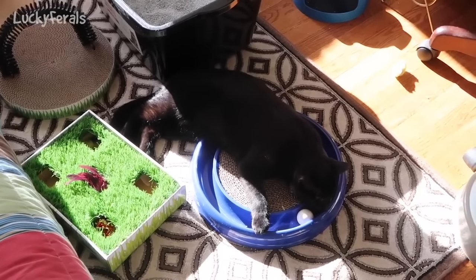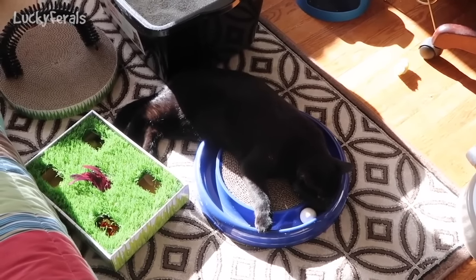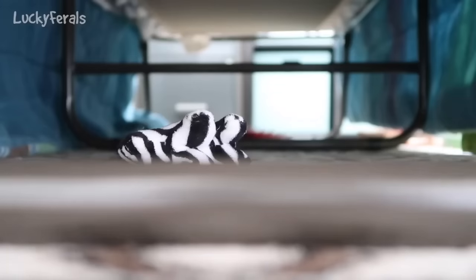So right now I have to vacuum, so he's not going to be happy. He's going to run under the day bed. Ready?